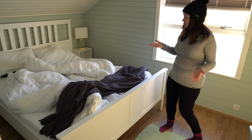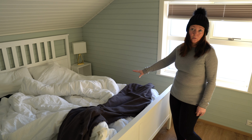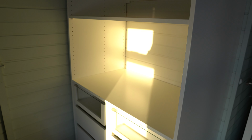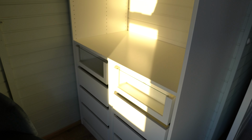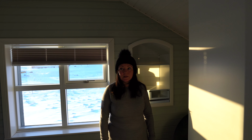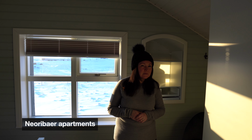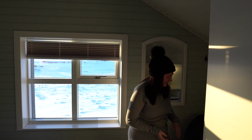Massive double bedroom as well. Dead comfy bed again. I don't know what they do in Iceland with the beds, but wow. Loads of storage as well for clothes and bits and bobs. So all in all, an absolutely amazing accommodation again. And what's it called? Near bar apartments, something like that.